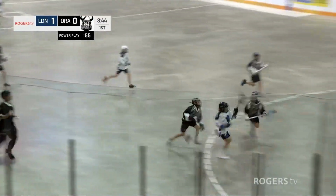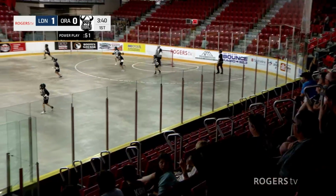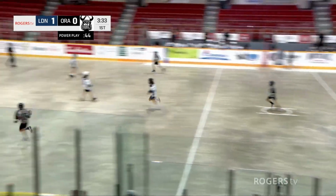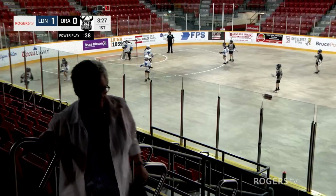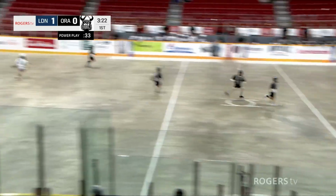Dew now, making a chance on target. Dew fires just wide. Looked like they had beat the Northmen netminder though. Not sure if they ever saw it. Now the Northmen back in transition the other way. Fired across, just misses the intended target, as Dew will pick up the loose ball though. And that will most likely be the rest of the minor.